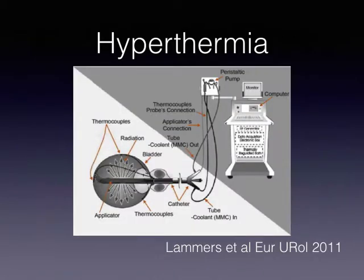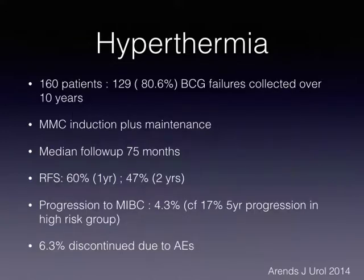So hypothermia, this is the Synergo machine. Basically, it has a catheter system that has sensors in the bladder, these thermocouples, which measure the temperature of the bladder wall. And the central applicator radiates heat to heat the urine and heat the drug and heat the bladder. They also cool the catheter to prevent urethral heating and also to prevent breakdown of the drug if it's exposed to too much high heat.